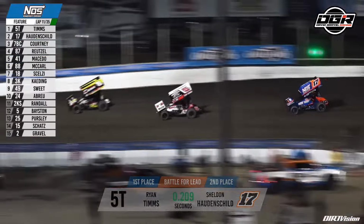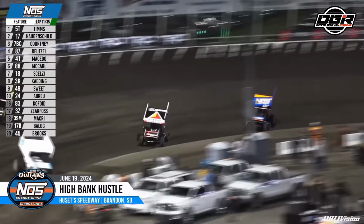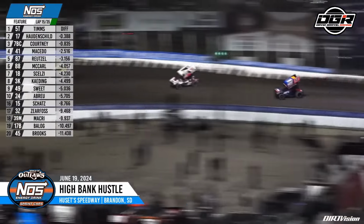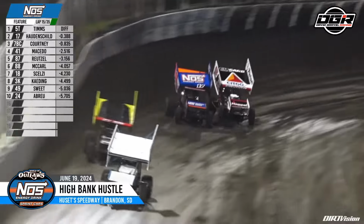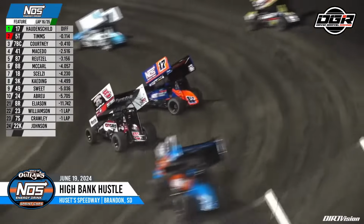Timms right through the middle, Hodenshield a slightly higher line. They'll race back to turn number 3. Ryan Timms dives back down to the bottom side. Now here comes the 7BC of Courtney working the bottom side of the speedway. Sheldon to the bottom looking for the lead side by side, and Sheldon Hodenshield will lead as we come back by the stripe. Hodenshield leads at lap 15.